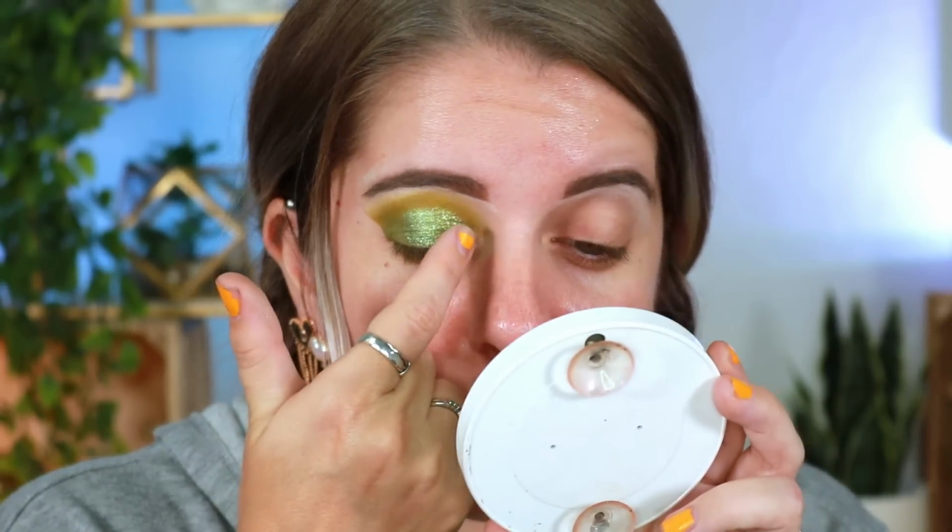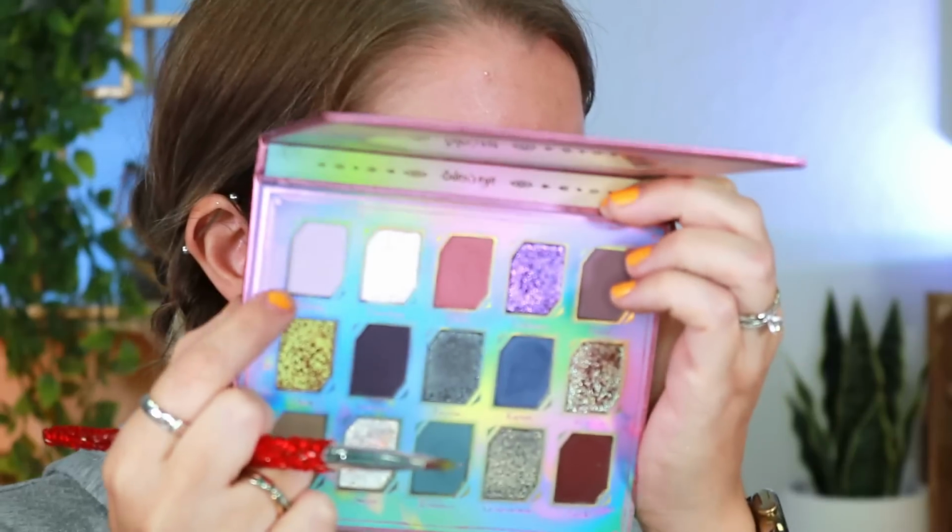But so far, I think this is a really, really pretty palette. It definitely hits the spot for me, for someone who really does enjoy a really good green eyeshadow palette. This is just definitely hitting that spot. I think it's so pretty. Okay, so for this eye, we're going to go into the shade called Ecstasy, and we're going to put this right here as our transition shade.